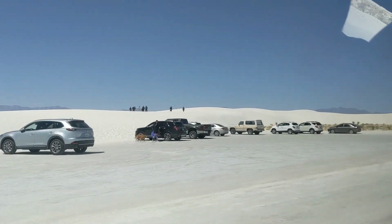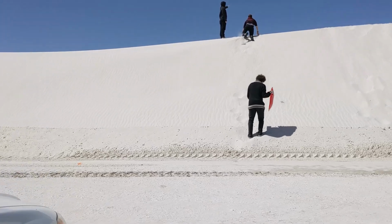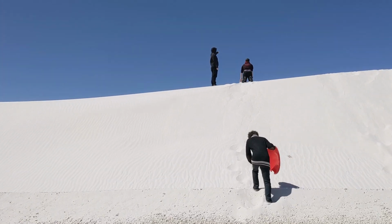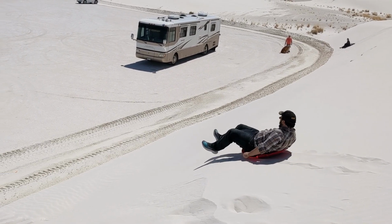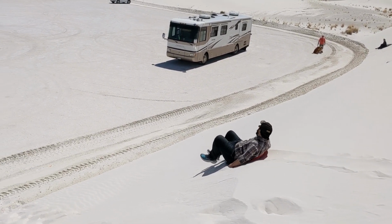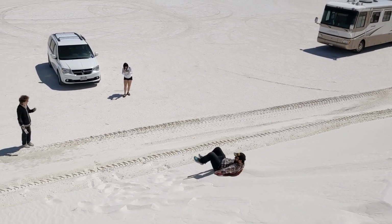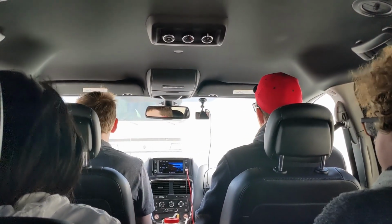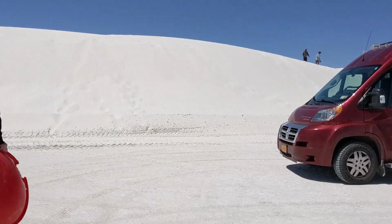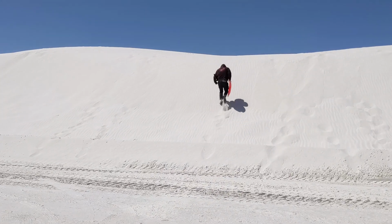Anyways, going deeper into the park where we're actually allowed to do some sand sledding. I'm doing the first sled down. And it's a little bit underwhelming. Compared to snow, you go so slow and it's hard to get going. But yeah, we decided to move deeper into the park where there's probably bigger dunes, steeper dunes. And Artur's excited.